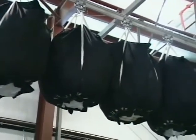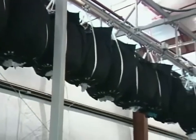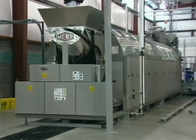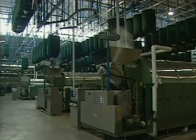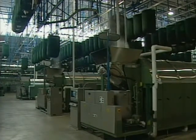Milnor CBW systems have been proven in successful commercial and institutional laundries worldwide. The company's experience and expertise in the field has set the standard for dependable, high-quality, and efficient linen goods processing. Satisfied customers have made Milnor the market leader. Only Milnor consistently outperforms its promises.